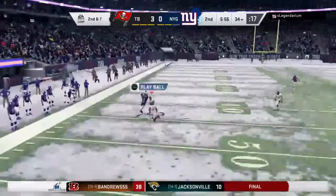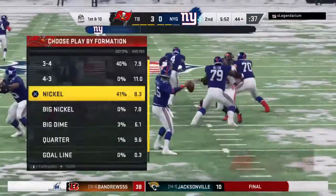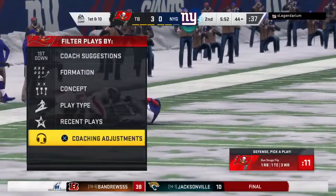On 2nd and 7, Mahomes. Open target here, Darius Slayton. And this is going to lead to another first down as the tackle's made at the Bucs' 44-yard line.